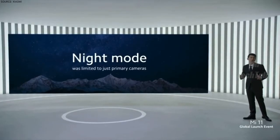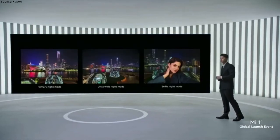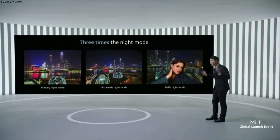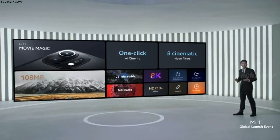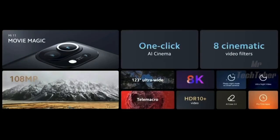Competitor and previous generation smartphones are limited to night mode on a single primary camera. Mi 11 will still offer night mode on our primary camera, but we will extend it to ultra-wide and the selfie cameras as well. This means 3 different cameras to shoot night mode, enabling you to capture the nighttime angle you need. With one of the world's best 108 megapixel cameras, 8K, and some of our most advanced software experiences ever, Mi 11 has taken videography and photography to a whole new level.